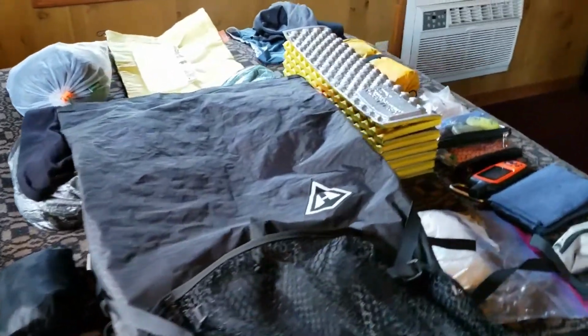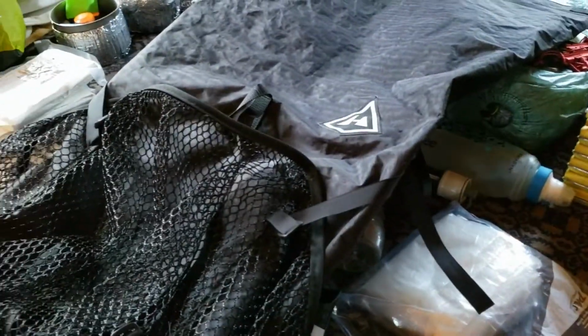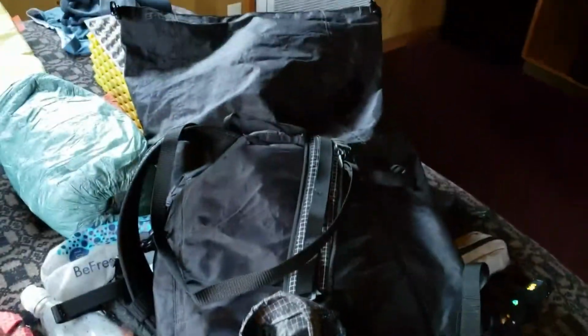So, for my pack, I have the Hyperlite Mountain Gear Windrider 3400 in black. Great pack. You just can't overload it. If you overload it, it really tugs on the shoulders. There are no load lifters on this pack, but I love the pack. So this is what we're rolling with.